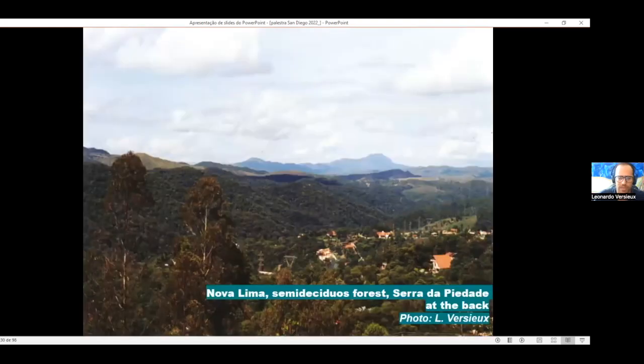So this would be in the eastern face. This is a very famous area for historical collections. The Serra da Piedade is close to Belo Horizonte, and we see a forest. And if we go to the west, if we move in this direction, then we will see the transition to savanna, to cerrado. And whenever you have two distinct biomes, two distinct vegetation types overlapping, you would expect a rich flora because you have elements from both.